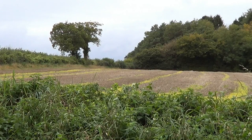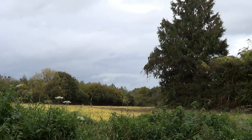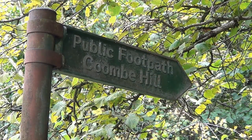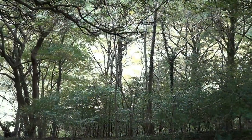The route eventually led me back onto Old London Road. Turning left for 25 yards, I passed a turning on the right and crossed a stile to follow a footpath signposted to Coombe Hill. I followed the waymarked path that descended steeply through the trees.